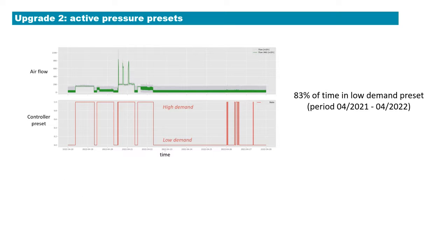So what did it bring us in the end? Well, here you see an analysis, an overview of how often the compressor would run in a high demand and a low demand state. Based on analysis over a period of 1 year, we estimated that in about 83% of the time, the compressor would be able to run in a lower pressure preset, which would lead to lower leakage losses.